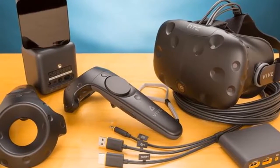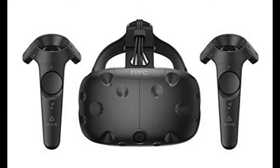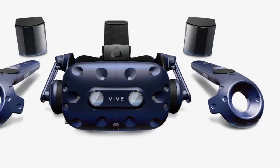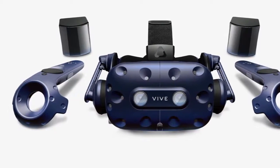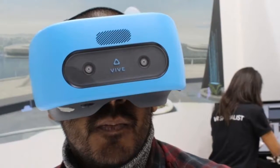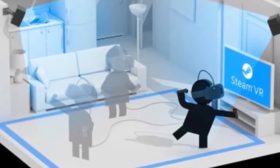HTC Vive is already very capably showing off what premium VR experience can look like, despite the landscape still being in its infancy. In fact, it's so far ahead of what much of the competition is offering that it can be difficult to describe the experience of using it to someone who hasn't yet tried VR themselves. It's akin to trying to describe moving footage to someone who's spent their whole life staring at pictures, or describing a game to someone who's only ever watched films.